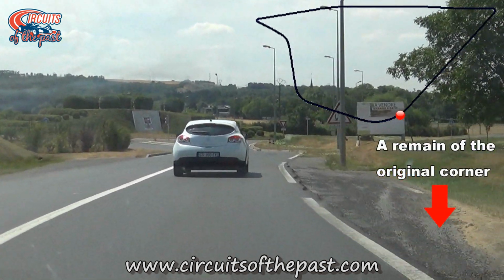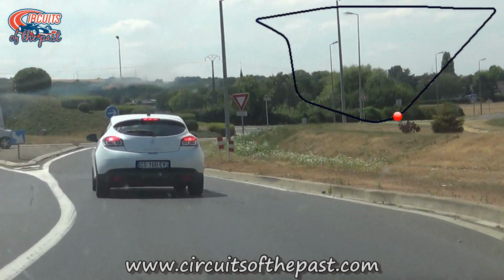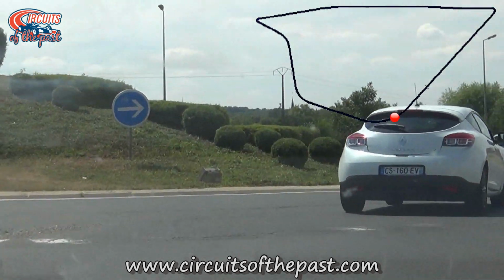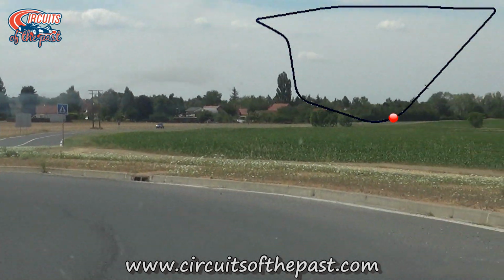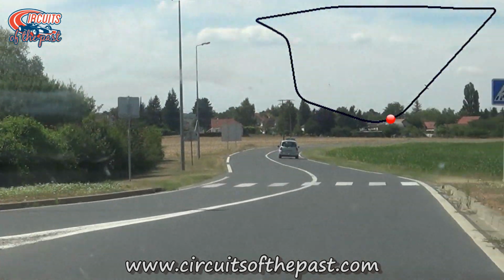We've seen this corner already before. In the first lap, I joked about the roundabout, but this was actually a very fast right-hander. For traffic, they built in this roundabout long after the last race was completed. A part of the original corner is still visible, just on our right.